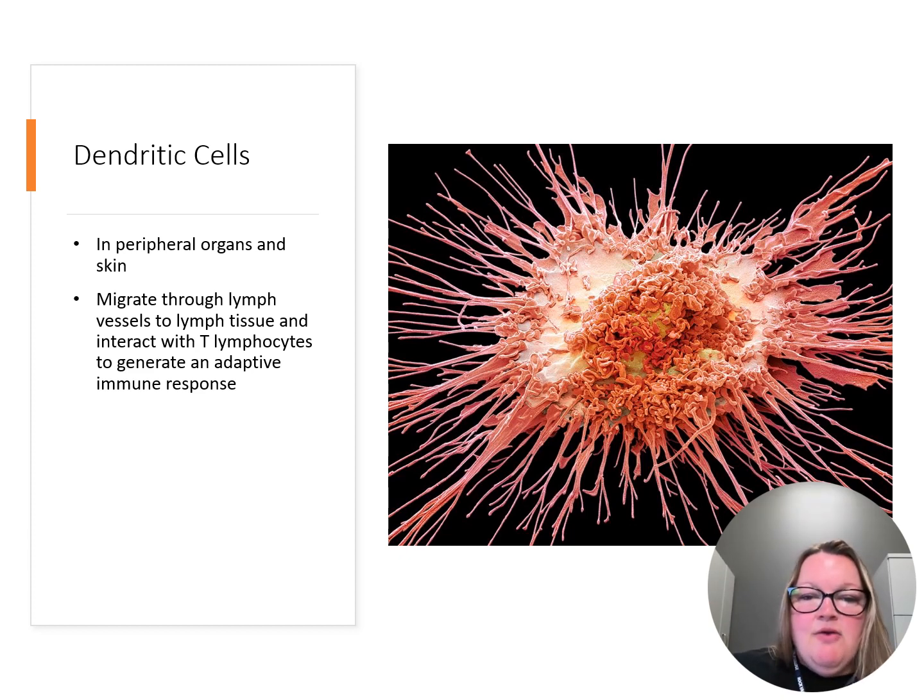They are then going to migrate through the lymph system to the lymph nodes, where they present the invader like a trophy to our T lymphocytes. This results in an adaptive immune response, which we'll get into more in another chapter.